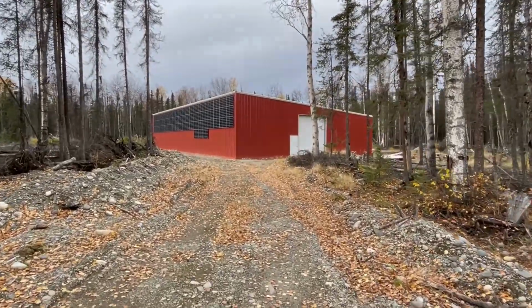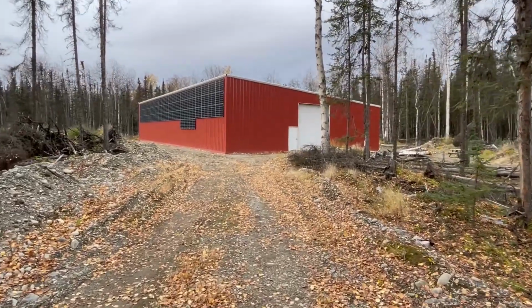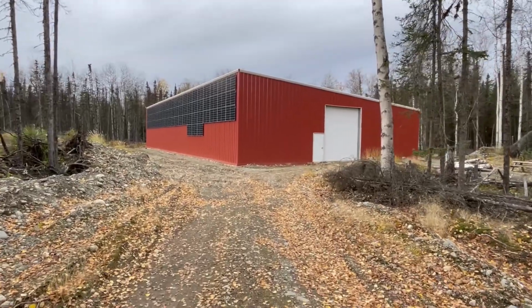What you see in front of you is the heart of the entire property. It will be the heart of the entire property. That's my shop, what I refer to as my cabin in the woods.